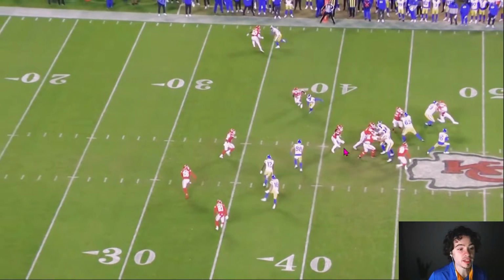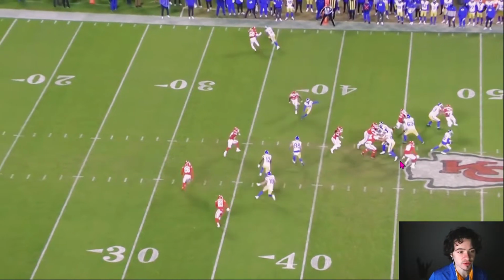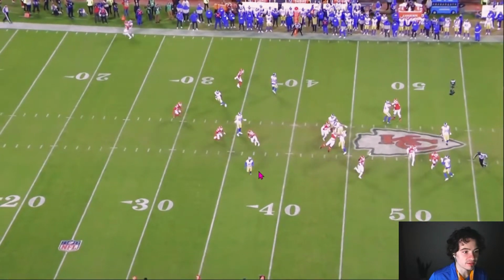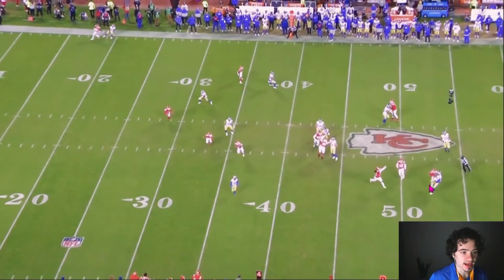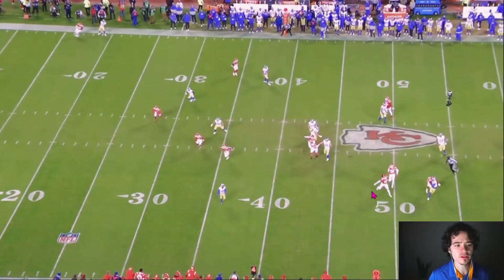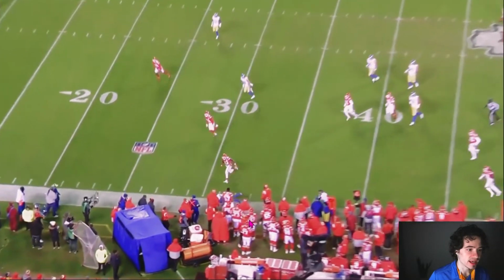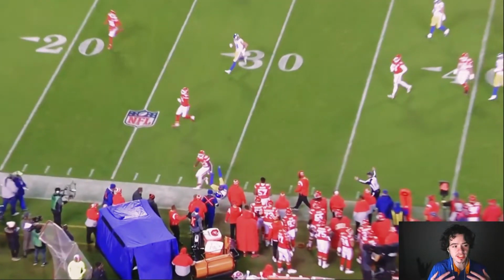They even got a QB sneak right here. This man comes free off the edge. He hits the B move again, starts rolling to his left side, finds the open man, and he has the ability to loft that ball over the defender and get it to Tutu Atwell on fourth down and get the conversion. Again, you're just extending drives.